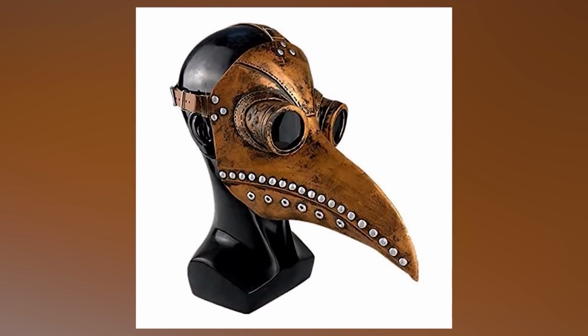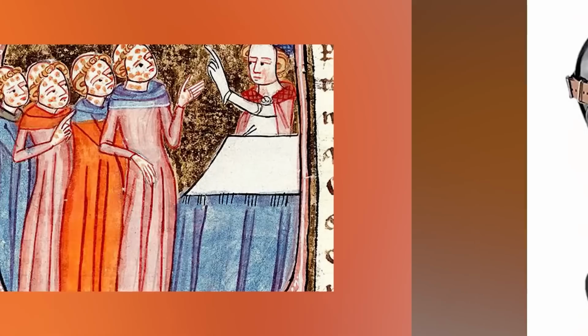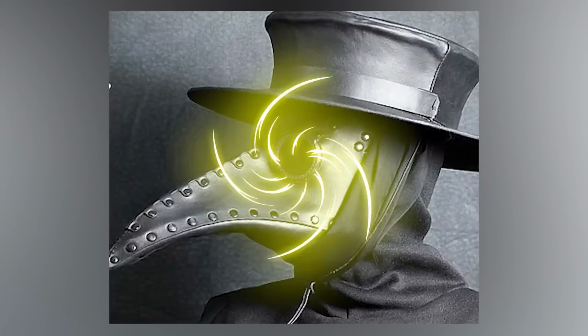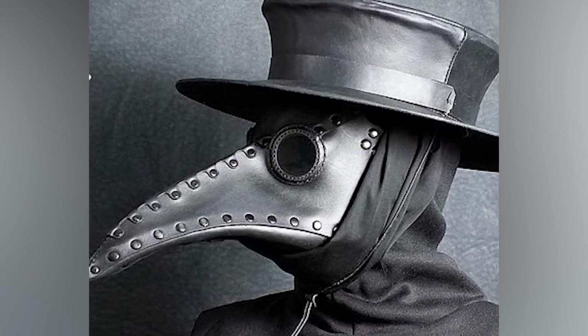Anyway, the mask actually did serve a purpose, as they were kinda onto something. The bubonic plague was one of the worst sicknesses the world has ever seen, considering the methods of dealing with such were barbaric compared to today. The masks were designed so nothing could get in, and even had glass eye fixtures like a gas mask.